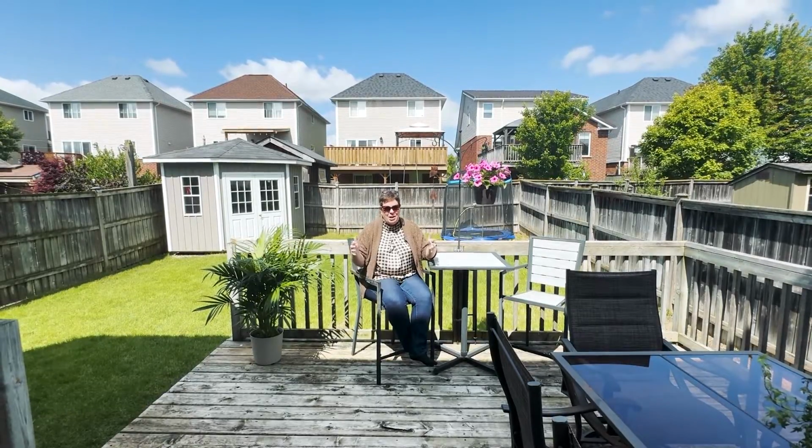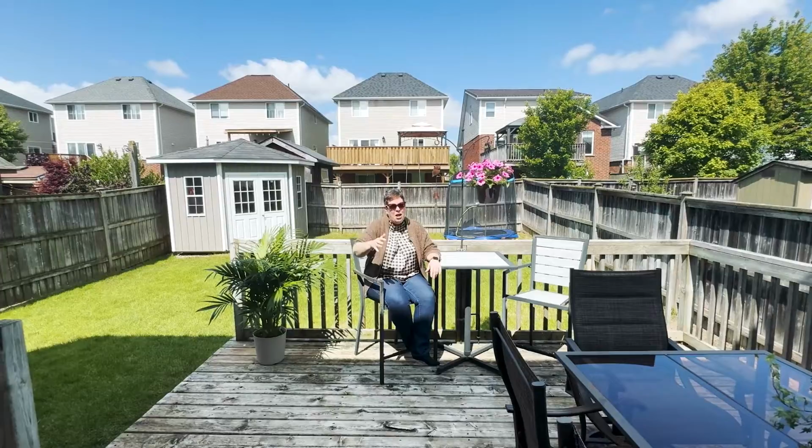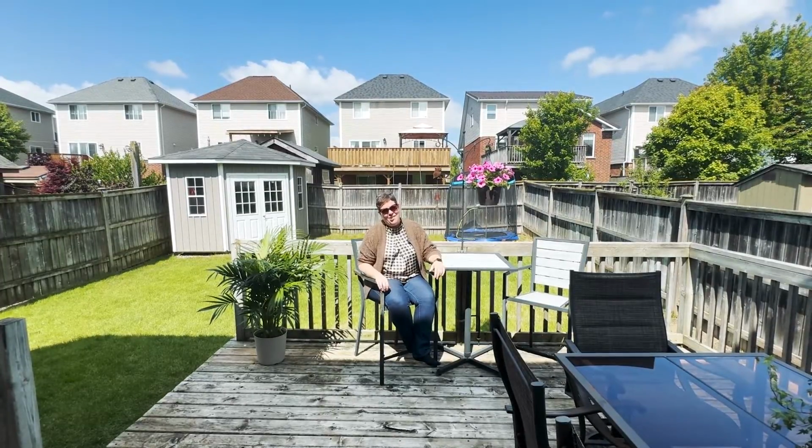This is exactly why you moved to Elmira. You get a really great neighborhood. The park is right across the road. It is perfect to raise a family out here.